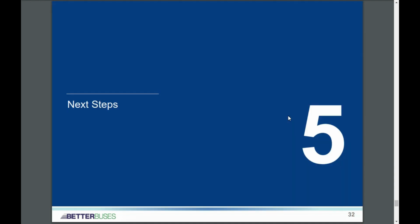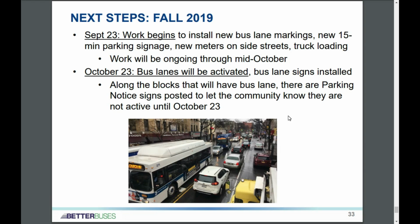Number 5. Next steps. Fall 2019. All this has passed already, so they already got this done. Work begins to install new bus lane markings, new parking signage, new meters on side streets, and truck loading zones, going on mid-October. Like I said before, all this is done already. Bus lanes installed along the blocks that will have bus lanes. There are parking notice signs posted to let the community know that they are not active until October 23rd. All that is done already. Bus lanes will be activated October 23rd. I'm pretty sure the bus lanes are already activated because the date has passed. So that's that.